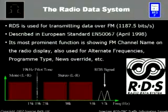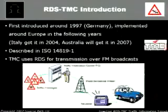So what happens here is that RDS, so this is like the FM spectrum. We have a mono signal here, at the 19 kilohertz subcarrier we have a pilot tone. Here we got the stereo information. And here at 57K, at this subcarrier, we have the RDS signal, okay, which is basically bits going on, 0 and 1. And your radio is focusing on that subcarrier for getting the data, okay?